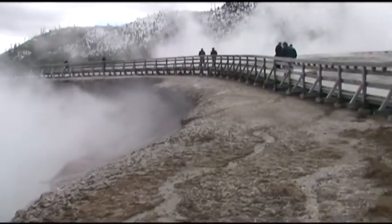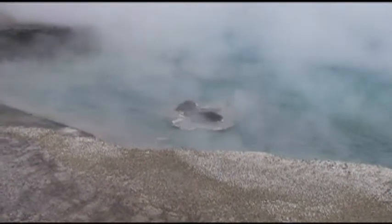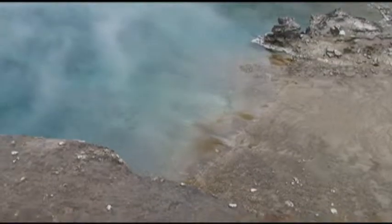Now this one is different because in the 1880s it erupted so violently it formed a crater when it erupted. And it was dormant until the 1980s. It erupted for 2 days, only to a height of 20 to 80 feet. And now it's just a big hot spring, discharges about 4,000 gallons a minute.